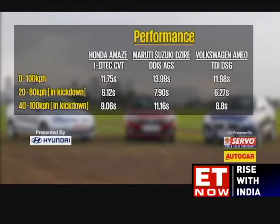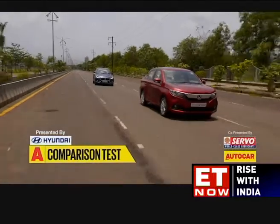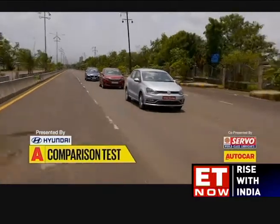In kickdown acceleration, the Dzire is once again the slowest, but the Amaze and Ameo are very closely matched. So, though the Amaze seems severely down on power and torque, in the real world it's actually the quickest. So that is how each of these engines sound, feel and perform with their very varied gearboxes.